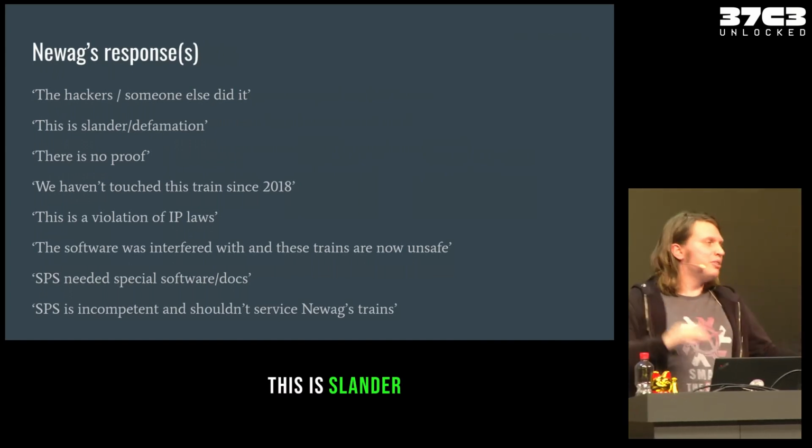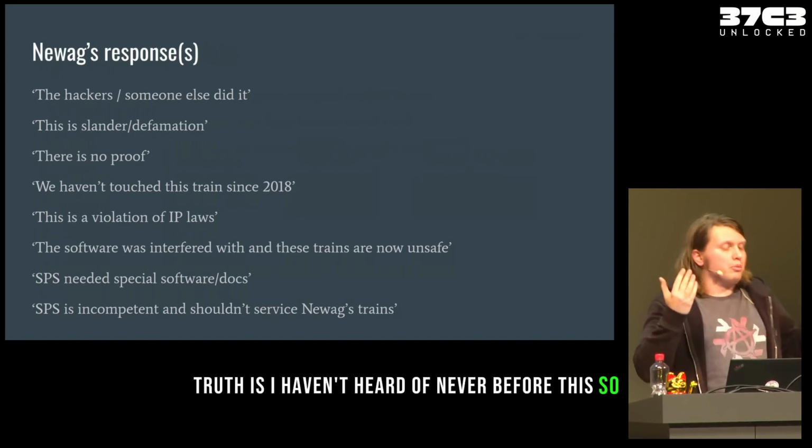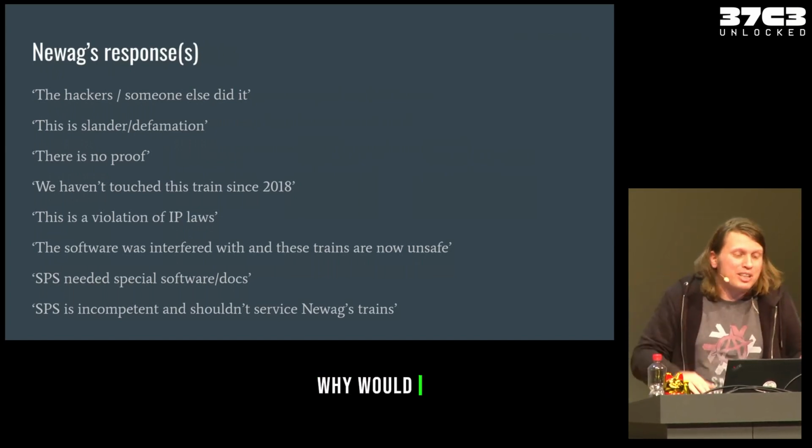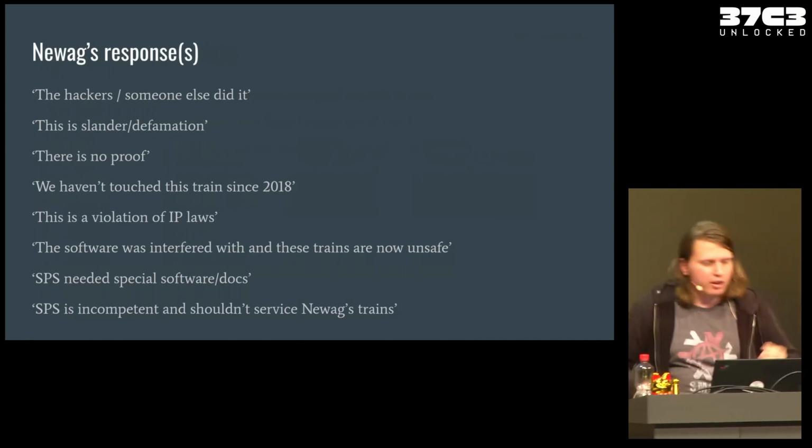Second point, this is slander and defamation. Truth is, I hadn't heard of Nevag before this, so why would I do that? Third thing, there's no proof. Have you seen the slides?